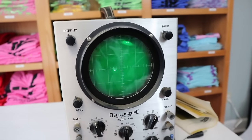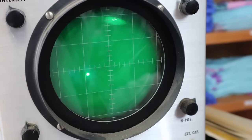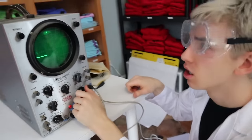Okay, we're getting closer. What does that mean? There's like something inside there. You see it? It's like a green dot. It's starting to move and glow. Do you think there's something inside that box? Whoa. What does that mean? What is that? I don't know.